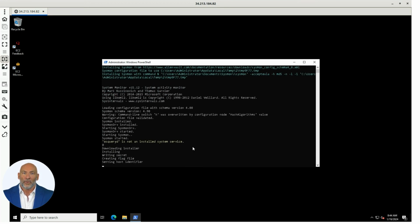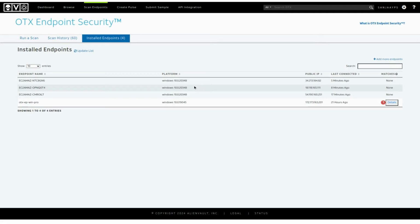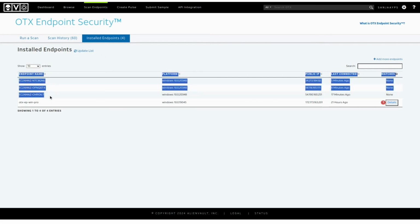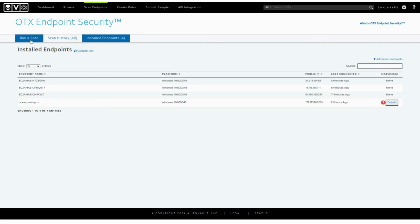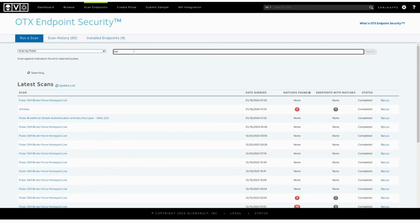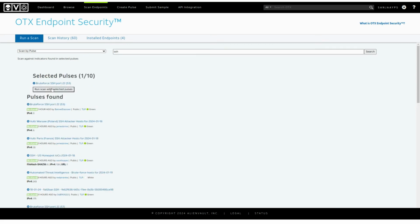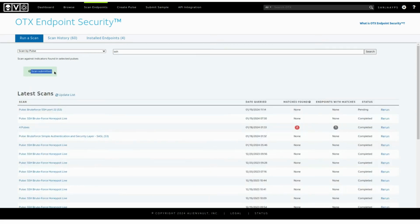Once the agents are installed, we can view the instances in Alien Vault's Installed Endpoints pane. Now in Alien Vault's Scan Endpoints tab, navigate to the Installed Endpoints pane. We can see our 3 machines along with the list of machines where the agents are installed. To run a scan, click the Run a Scan pane. Select Scan by Pulse. Search for needed pulses. And click Run Scan with selected pulses.